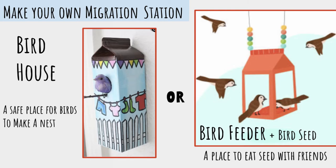First, you will decide whether you are making a bird feeder or a bird house. A bird house is a safe place for birds to build a nest. A bird feeder is a gathering place for birds and a wonderful opportunity for you to observe their behavior. To protect the birds, place your migration station out of reach of cats and squirrels.